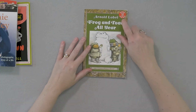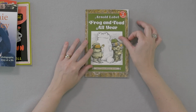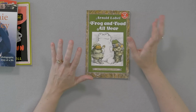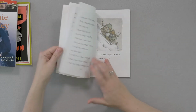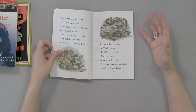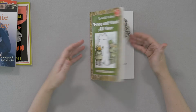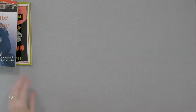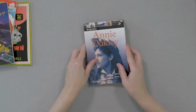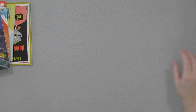There are reading books that are leveled as well that you can find, and Frog and Toad, so much fun. And so you can see, Frog and Toad has slightly more words on the page, but still at a really accessible reading level. Be sure that you've got nonfiction available as well as fiction for the children.